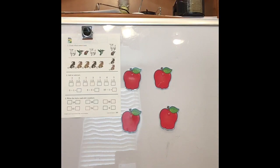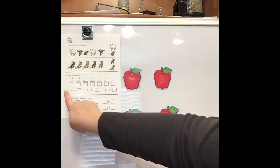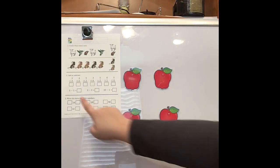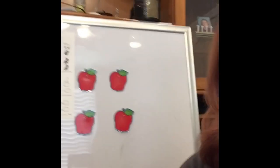How many apples are left? I had 5. I took 1 away. So 5 minus 1 equals, if you know this pattern, you don't even have to count this. If you don't know this pattern, let's count it. 1, 2, 3, 4. So in your blue box right here, 5 minus 1 equals 4.